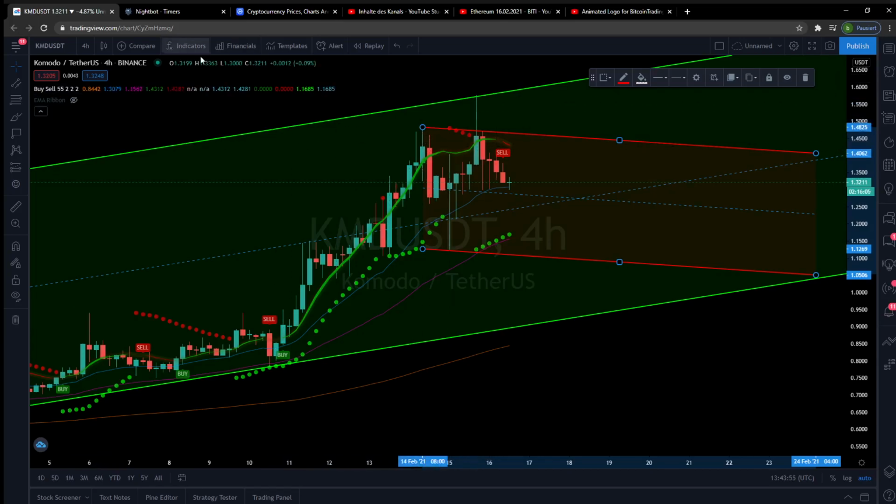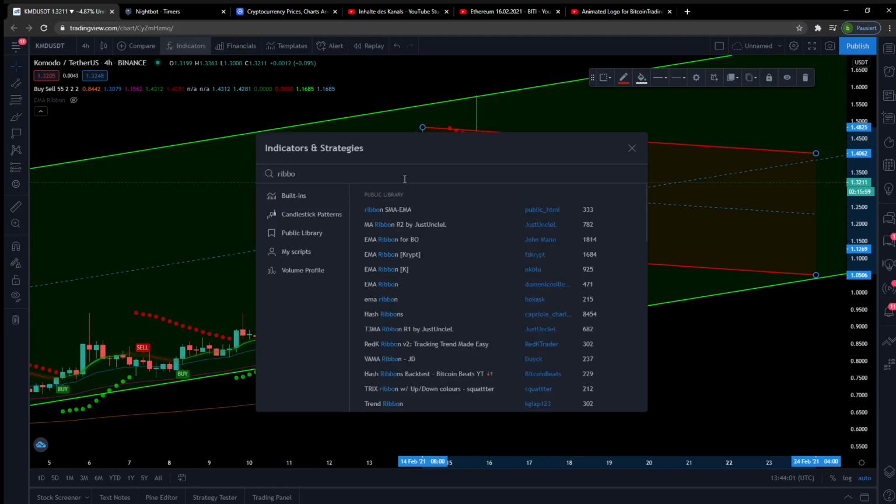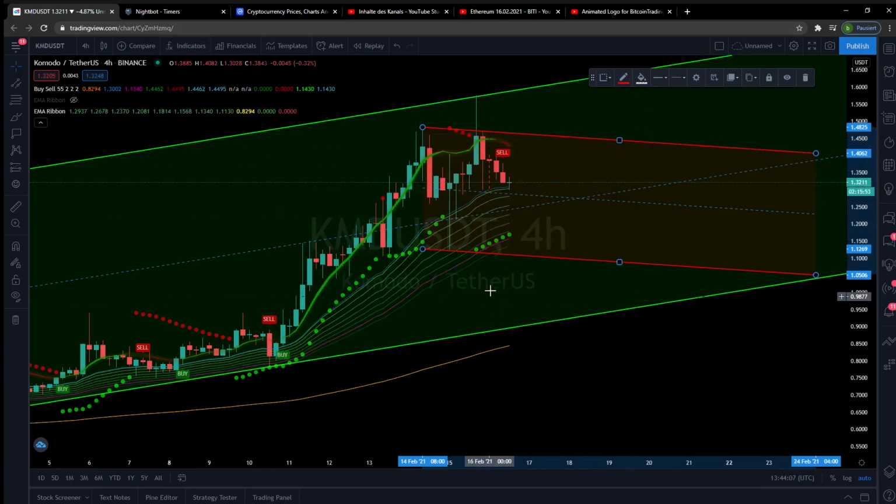Let's turn on the ribbon band. I love the ribbon band. Just go on indicator and write ribbon. And here it is, the EMA ribbon band. And as you can see, Komodo is fighting now with the ribbon band, and that's the important thing. Can Komodo stay over this ribbon band and go up again, or will it lose the fight here with this ribbon band? Very important to see.